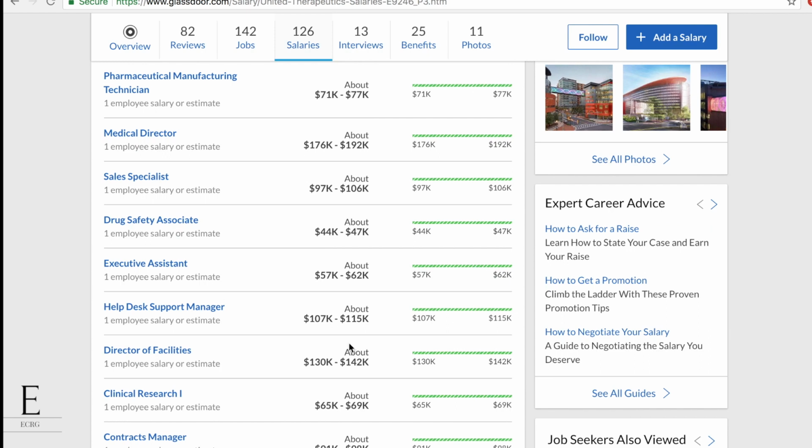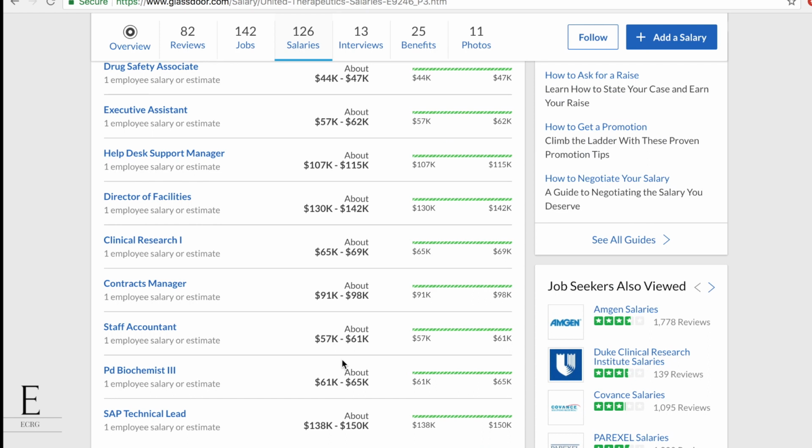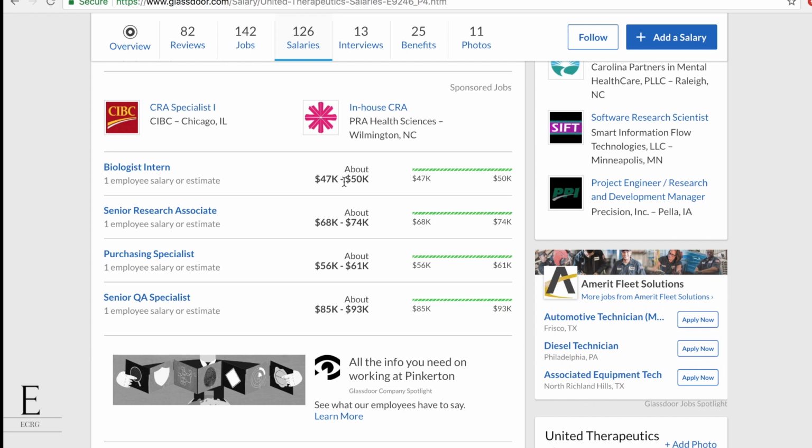Okay, we got another one. Drug safety associate. Help desk support manager, man. Help desk support manager is a six-figure salary. That's good. Clinical research, 65 to 69. That's good. I don't even know what that is. It just looks good. I don't know if they're talking about CRA, clinical research associate. But now they even got a biologist intern at 47 to 50K.